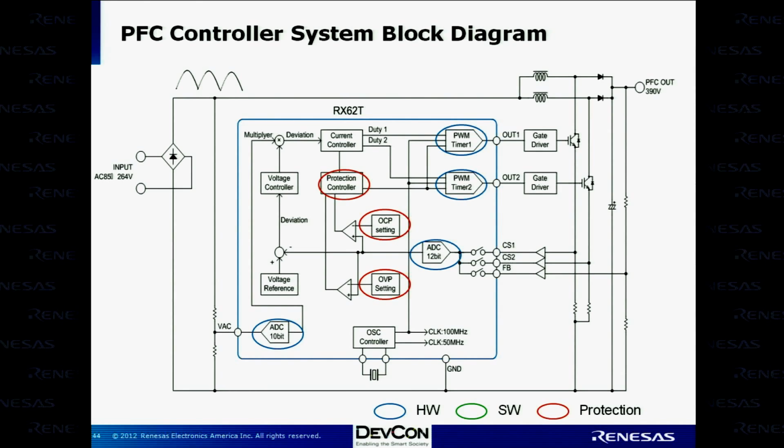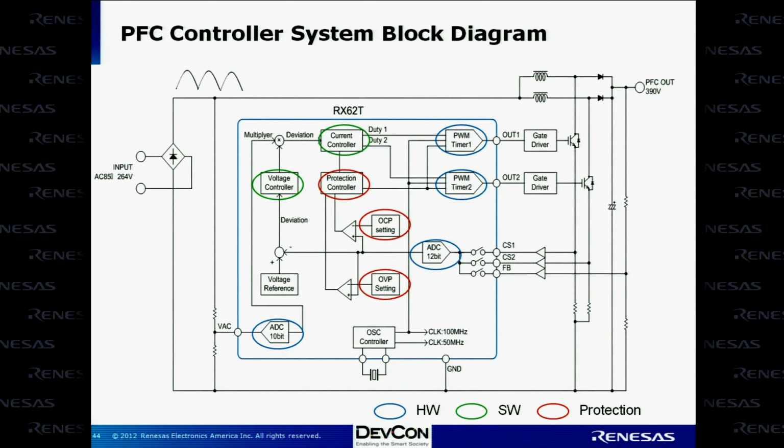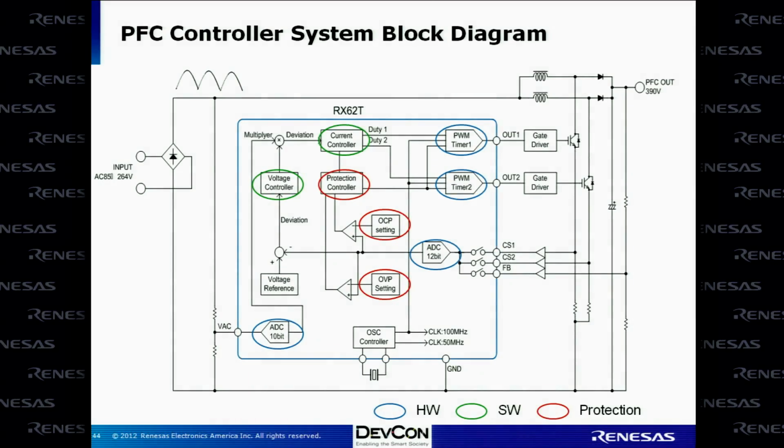And then the software part, which is the current control and the voltage controller. We need to have PI controllers or some other type of controllers for both the current and the voltage. As you can see, the voltage is the one that sets this. There's an inner loop and then an outer loop. The voltage controller is going to set the reference for the current controller.